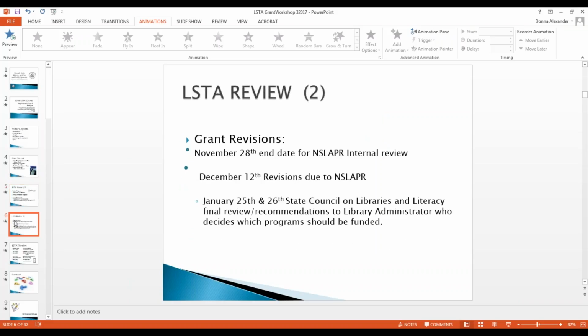Once your application is received, my team will do an internal review by November 28th. It's a short window for us, so we're just going to immerse ourselves in it and get it done. But if we have any questions or need clarifications, we'll communicate feedback with you, and then you have until 5 p.m. December 12th to deliver the revised, completed packet to me, with the expectation that the clarifications or the changes have been addressed so the application can move forward.